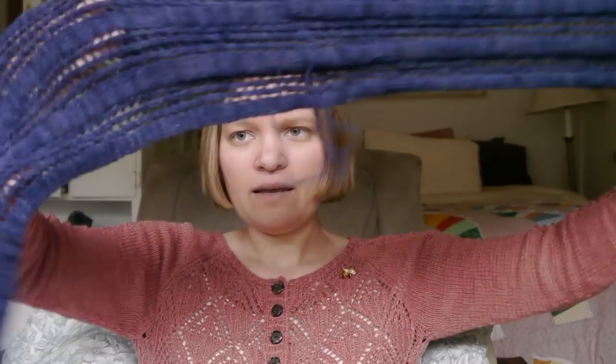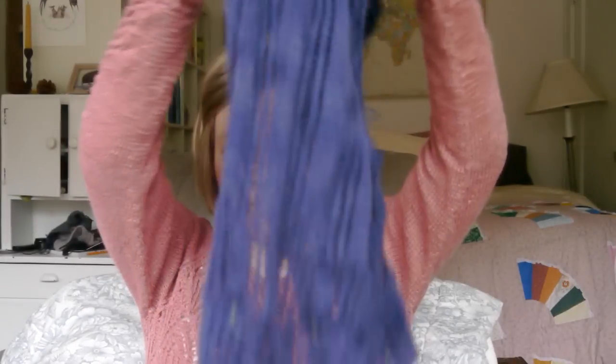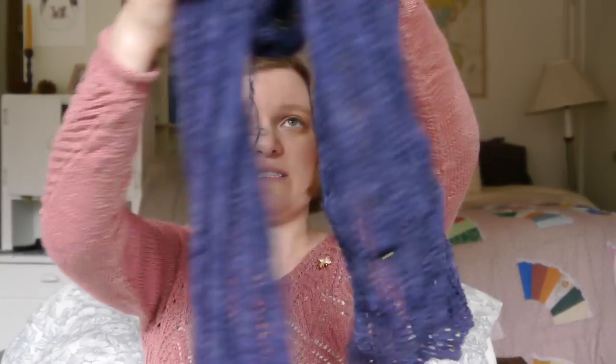My other finished object is my Distant Shore scarf. So this is knit out of the yarn that Mountain Meadows sent me to review. And I am super happy to have finished this.